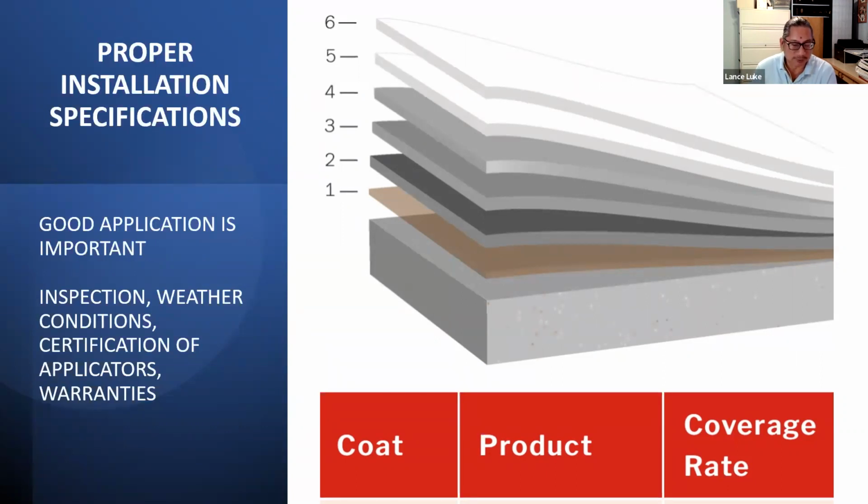So what is good application? A good application is important. How do you know if it's a good application or not? Well, there's criteria such as inspection, weather conditions, certification of applicators, and warranties. So in this example, there are actually 6 layers of waterproofing, which is the whole waterproofing system.